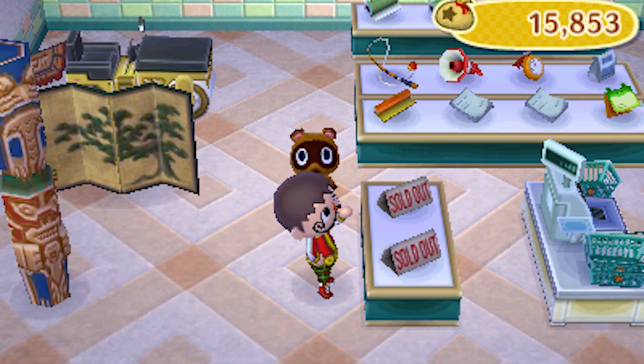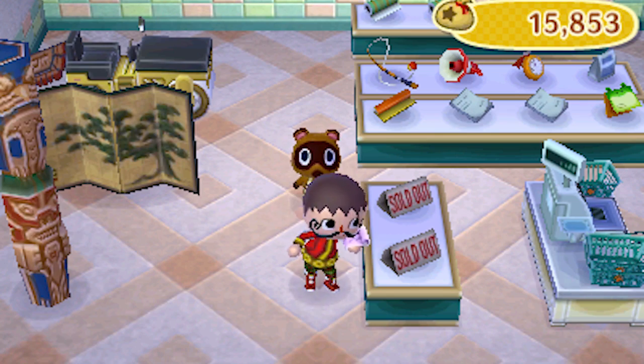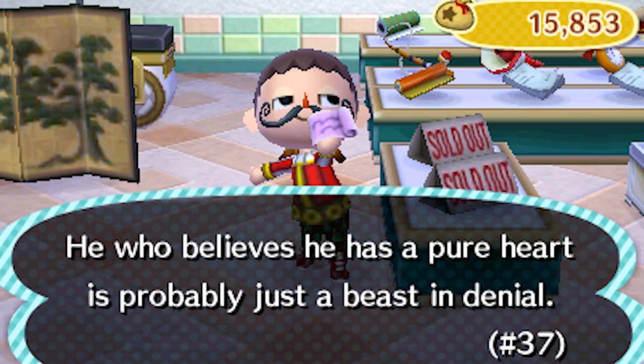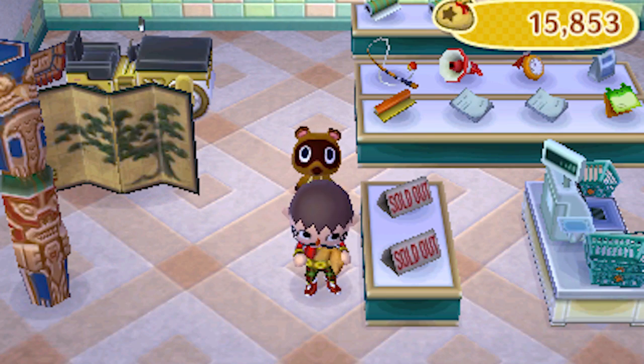It's actually really easy to do that thing. To get the coins, you just walk around the house for a little while. It's easy. There was a fortune inside. He who believes he has a pure heart is probably just a beast in denial. Clever. And very haunting.